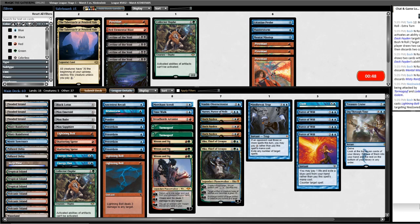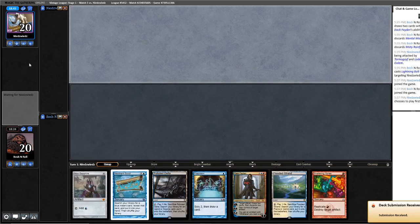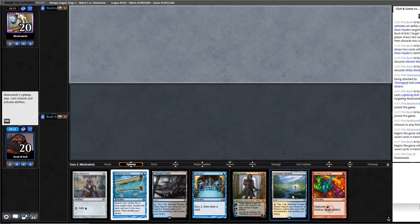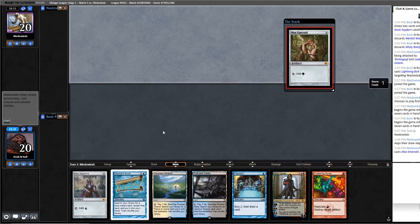I do just think that Oof is worse for me than it is for them, assuming an average draw from both of us. Shattering Spree, though, is among the best cards. So is Dak Fayden. So let's just hope I don't get buried by spheres before I get to cast all my sweet cards.